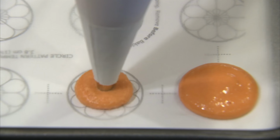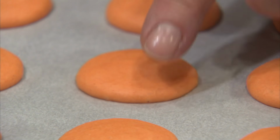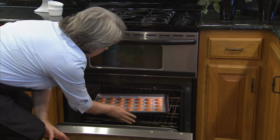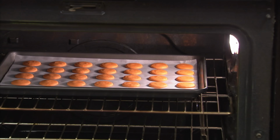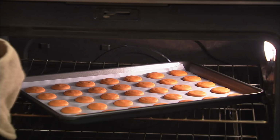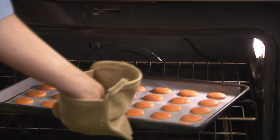And then after you pipe them, you let them sit for a minimum of 30 minutes to form a crust. And that's what will help with the pretty foot that you see on the macaron. And you bake it for 5 minutes, and then you turn it and you bake it for another 4 to 5 minutes. You can't bake too many at a time in the oven because they do give off moisture as they bake. So if you can only do one sheet, even in a big commercial convection oven, you have to be very careful.